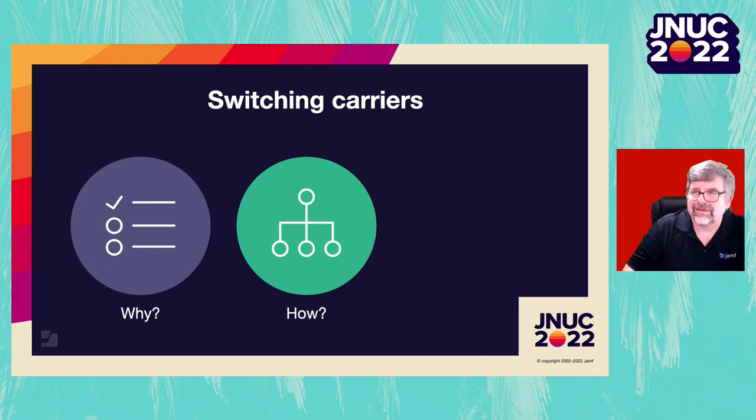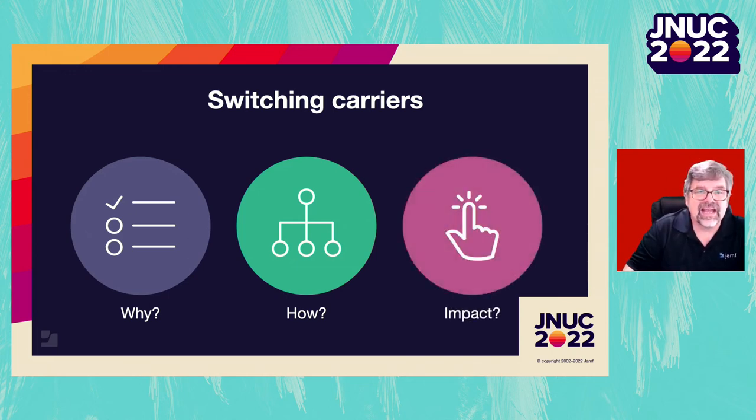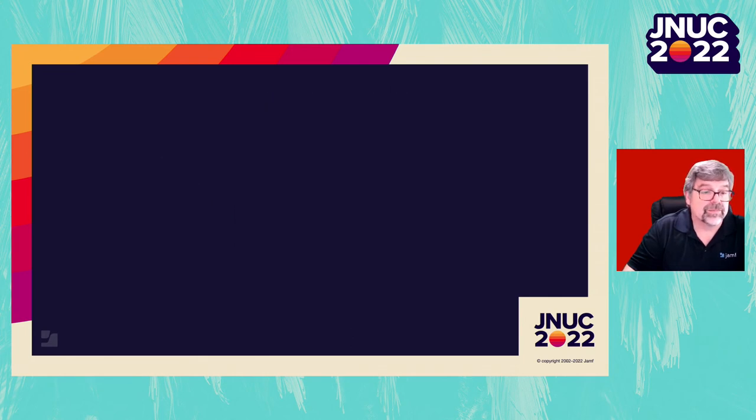So how do you do it? Well, it's really funny. It's almost exactly the same process as the initial provisioning, and we'll go over a little bit of that for you. And then finally, what's going to be the impact on that end user? How are they going to see this? Are they going to lose connectivity? Are they still going to be able to be productive?